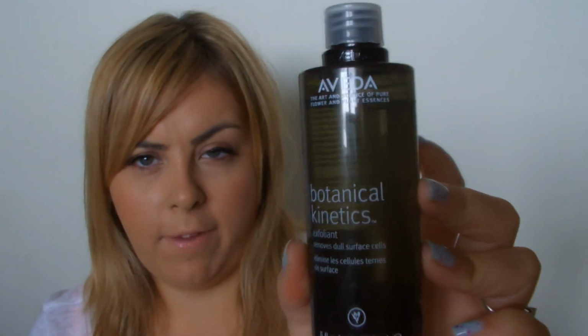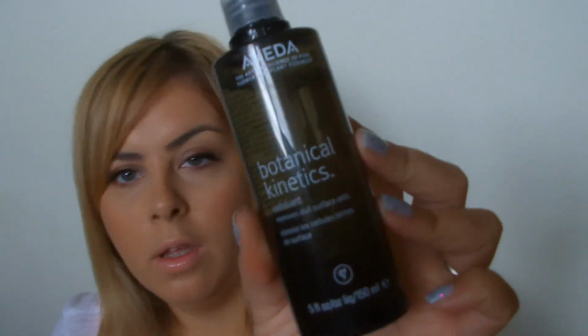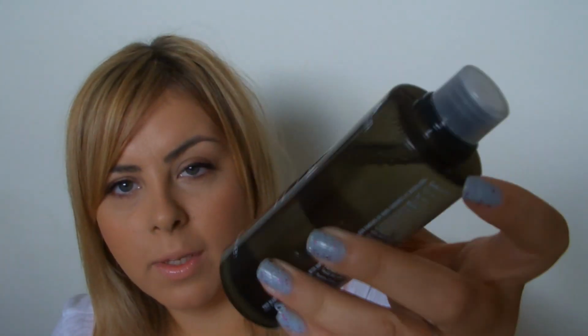Last, but by no means least, I have an exfoliating product that I've been using recently, and it's the Aveda, or Aveda, whatever you call it, Botanical Kinetics Exfoliant. And you can see it's a liquid, so it's one of these liquid exfoliants. I have, like most people in the blogging world, because I have a blog as well, been paying close attention to a lady called Caroline Hirons. I'm sure that's how you say her name, and she's this kind of skincare guru.